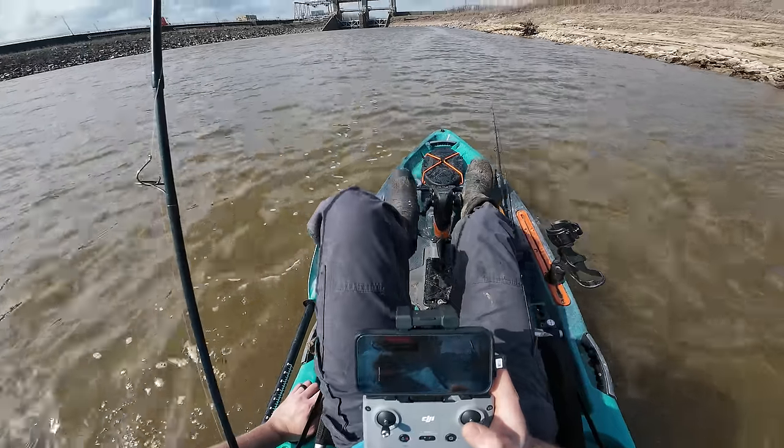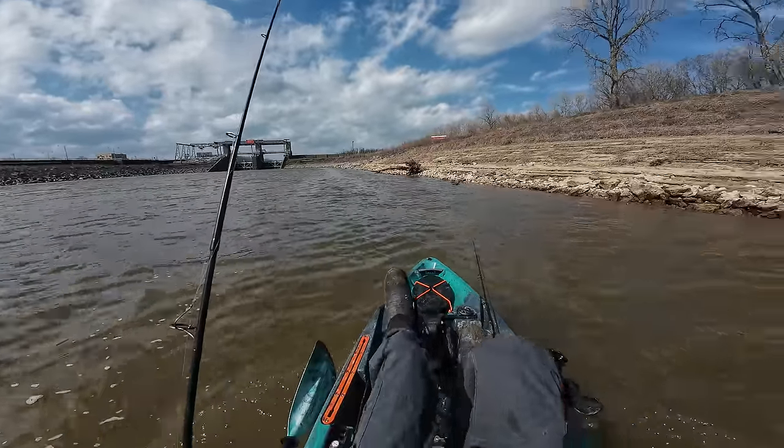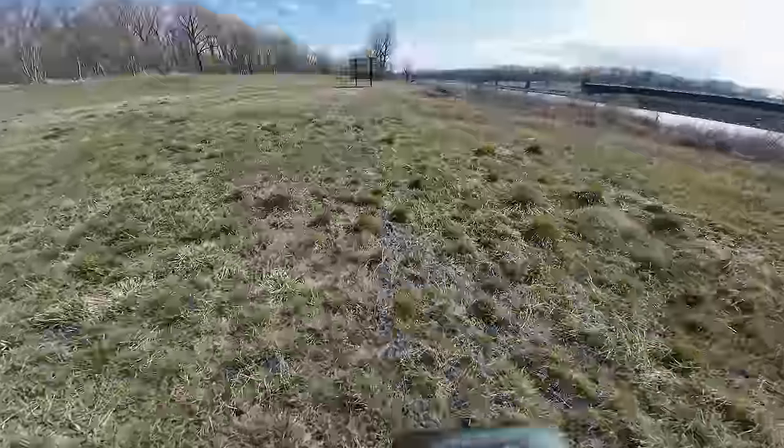Oh no, my drone's gonna land in the water. My drone is doing a crash landing right now. I let the battery get a little bit too low. This is not good. Okay, found my drone. It did not land in the water and it appears to be fine.